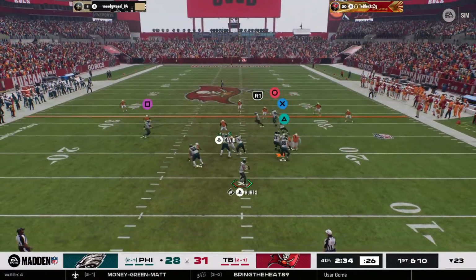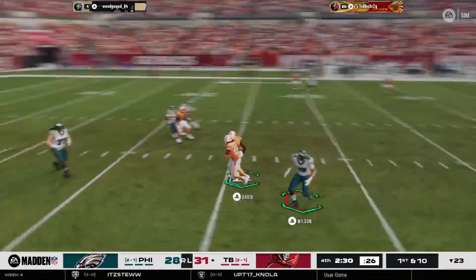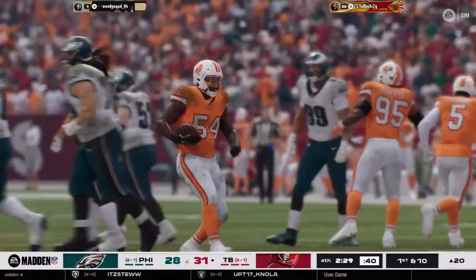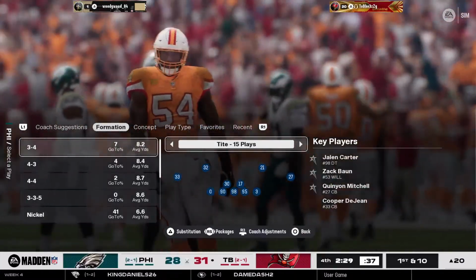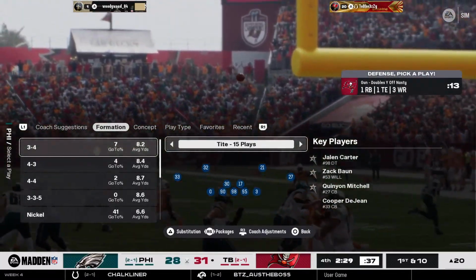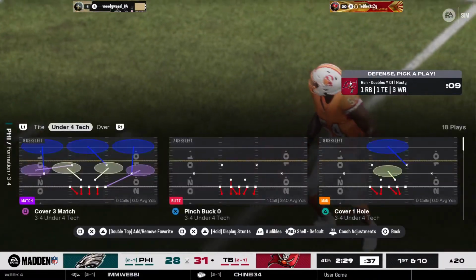On first and 10, it's Hurts. That's over the middle and intercepted. Picked off by Lavonte David, and he's going to be brought down. What a turn of events here. He has given his guys first and 10 in the red zone, at the 20-yard line.